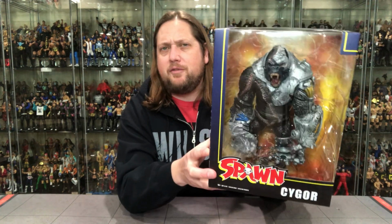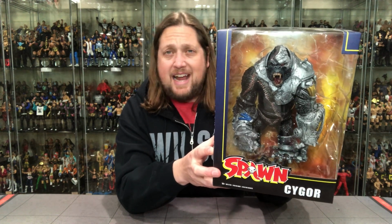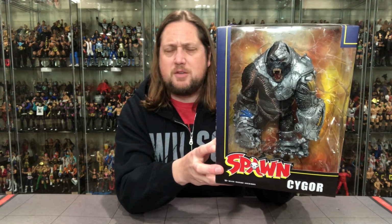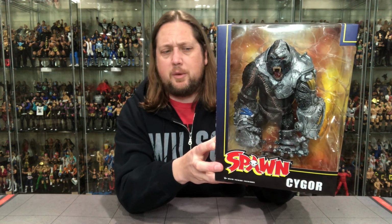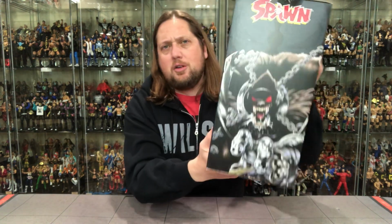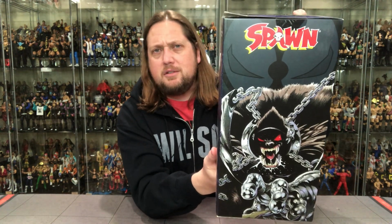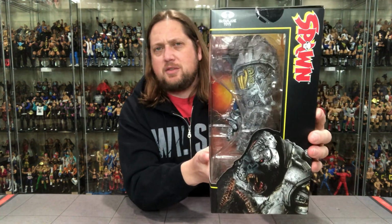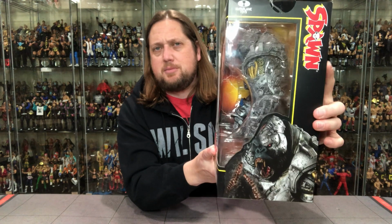Big, heavy, big figure. Very reminiscent of Violator that we got in Series 1, I guess we would call it, of Spawn figures. We'll see if that Violator is about the same size. We'll compare those two, of course, later on in the video when we get them out of the package. You got CyGor looking big, bad, ugly over here. Spawn logo at the top. Got a beautiful action shot of the action figure there. A little glamour shot. And then you got the Spawn logo once again.